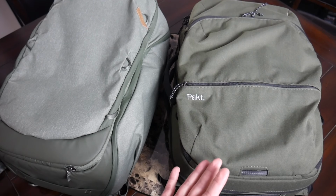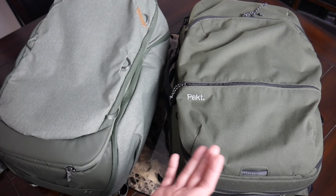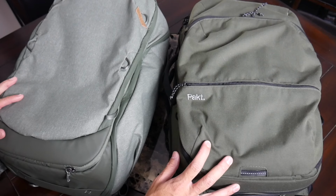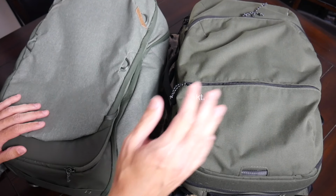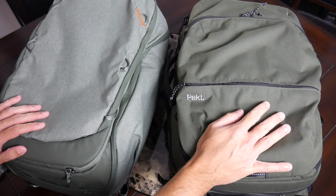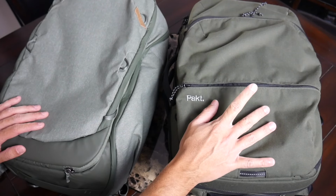And there's not a huge difference in the weight. Both of these are a little bit on the heavy side, just given the size and the number of features that they offer. They come in at over 4 pounds. I believe the Peak Design bag is a little bit heavier at around 4.5, and then Pakt's bag comes in at around 4.1 pounds. I believe that does vary depending on the size of the bag that you get.